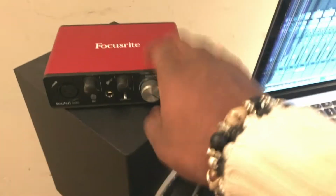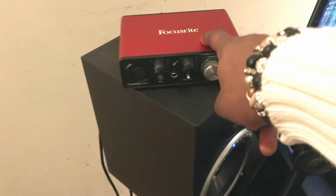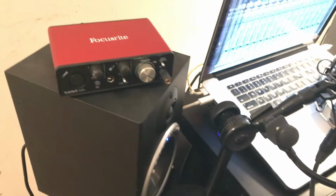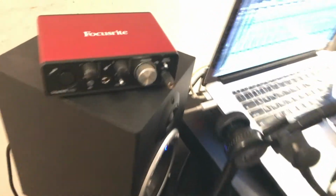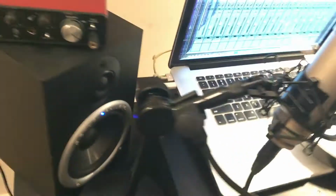I record mostly with this Focusrite 2i2. Honestly, this was $100. Focusrite has been known to make great preamps, great compressors, and the converters are really decent in this little machine. If I showed you a recording that I did from here and here, you wouldn't even know the difference. But of course, I have 10-plus years in mixing, but the mixing process, honestly, is a little bit cleaner and easier from the Focusrite.